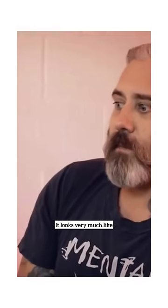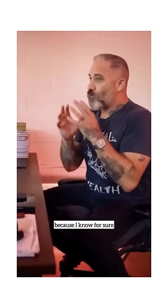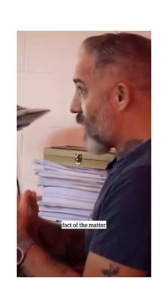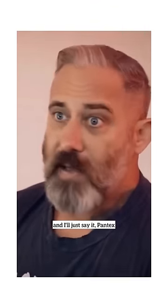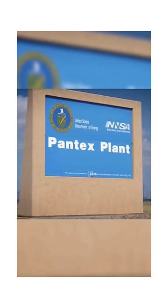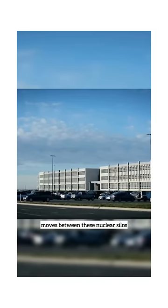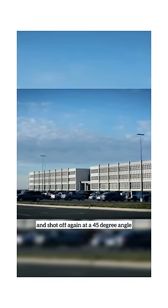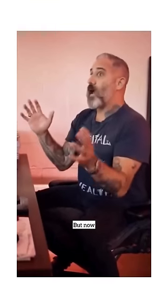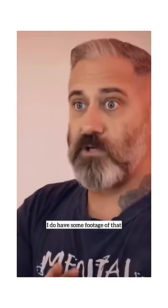It looks very much like what I've heard that has made incursions into nuclear facilities, because I know for sure, fact of the matter, there is footage from inside a nuclear facility. And I'll just say it, Pantex, that's the one, man. Something that appears identical to this moves between these nuclear silos and shot off again at a 45 degree angle. What it is, I don't know, but now, when it goes over a body of water, I do have some footage of that.